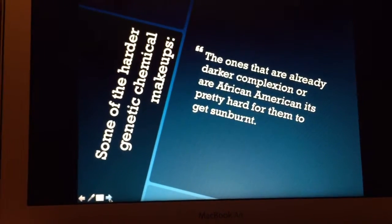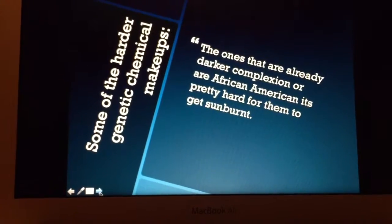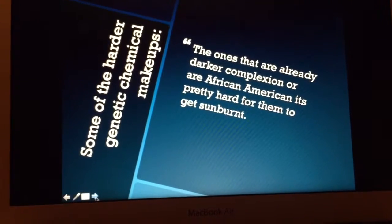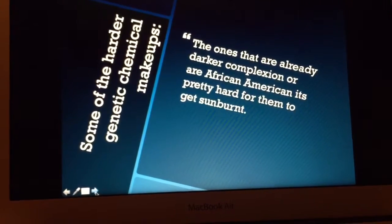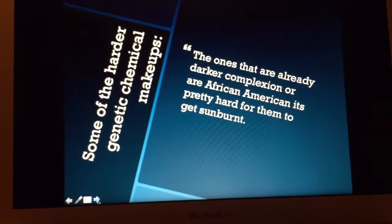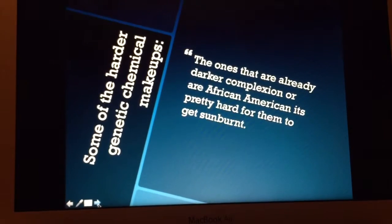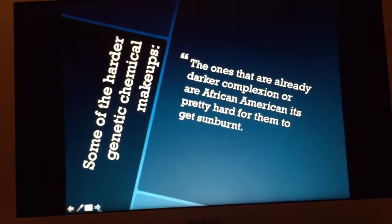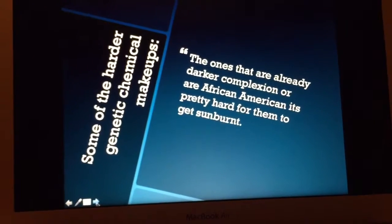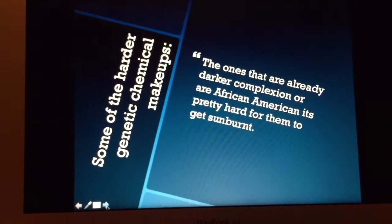Now these are the ones that are harder. There are harder genetic chemical makeups to get a sunburn. These are the ones that already have a darker complexion or are, for instance, African American. It's pretty hard for them to get sunburnt because of how dark they already are. So they're less likely to get sunburnt than the Irish or Scottish or Northern European because they're not as pale as the other ones are.